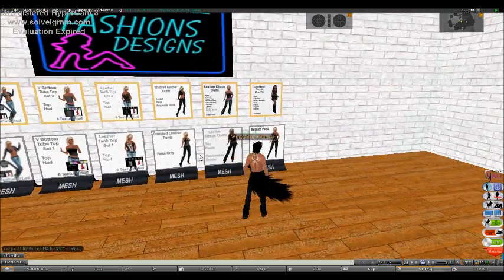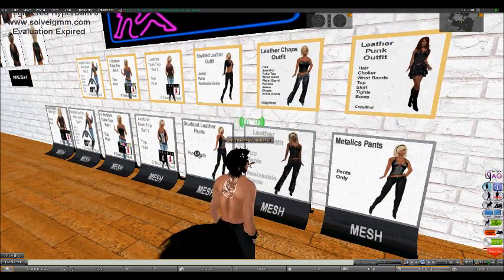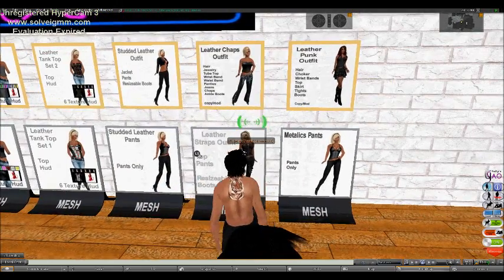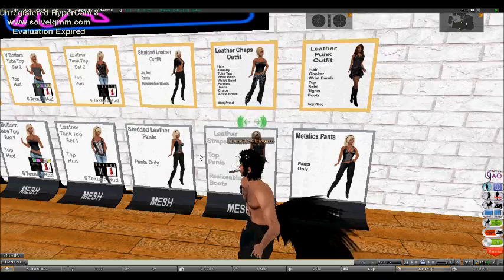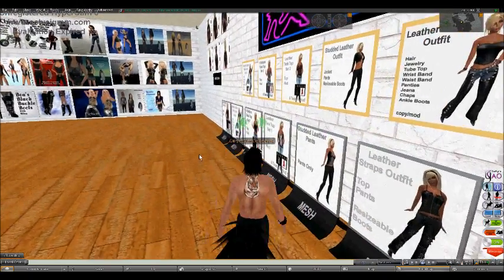Some of the auto and bike sales, some of the stores, they'll have groups where you can join, you win free, you can get free stuff sometimes. This has got some women's outfits. Some of these are mesh.